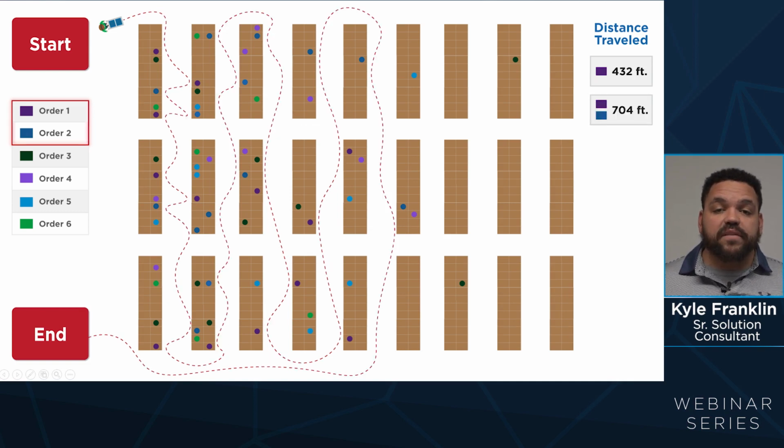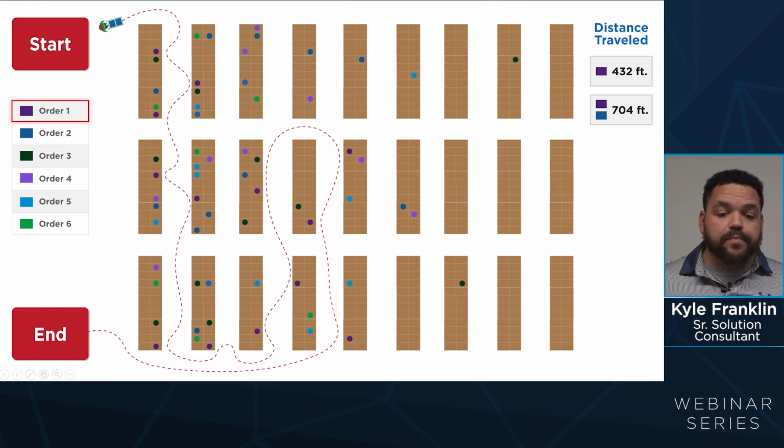Most warehouses batch in a first in, first out manner, so the user will be assigned order number 2 to pick with order number 1 in their batch. Picking both together results in a total travel of 704 feet, much shorter than if they had picked them separately. However, there is a better way.